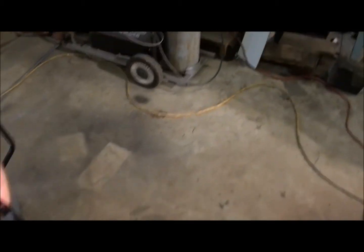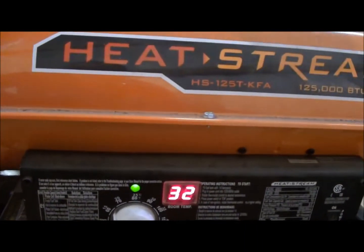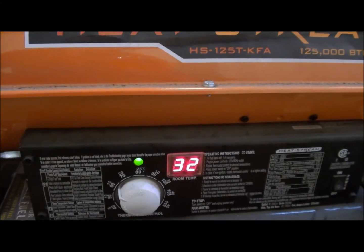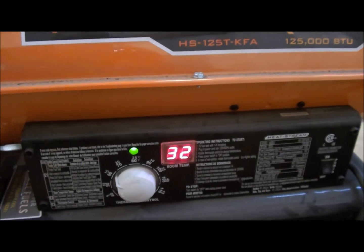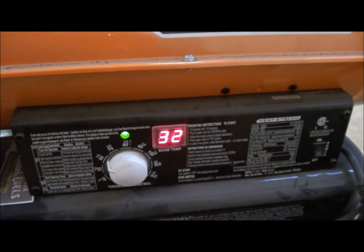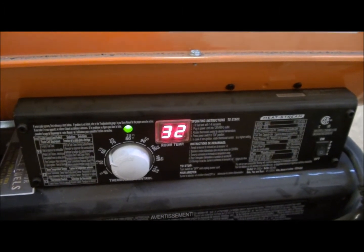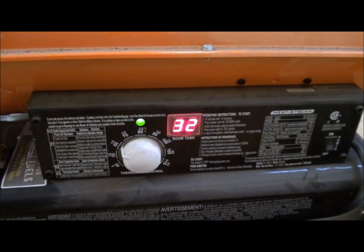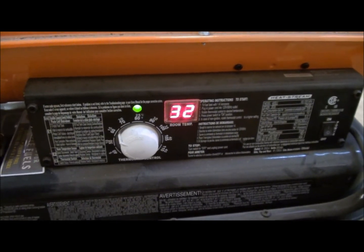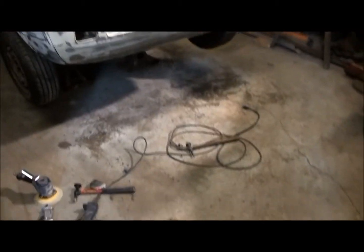Well, I had the heater on here a couple minutes now anyway, and you can see the room temperature there, 32. Actually, this thing doesn't go any lower than that, so I'm either at 32 or below. And yeah, it's pretty cold out here, but if I stand in front of this a few minutes, get a little bit of warmth, then I'm pretty much good to go. As soon as I'm able to feel my fingers here again, I'm going to start sanding on the old rabbit there.